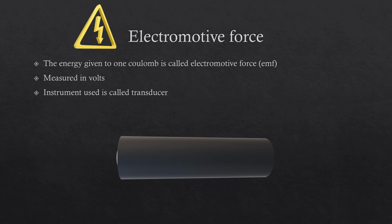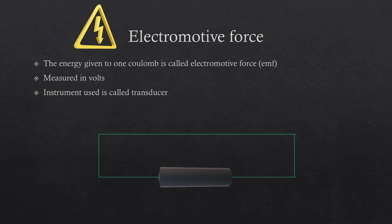So here it is a battery. Now how EMF actually works, let's take a look at that. Just suppose that you have connected the ends of the battery to the wires, like the negative terminal is connected towards the positive terminal by wires. Now what will happen? There will be transfer of the electric current from the positive terminal to the negative one.